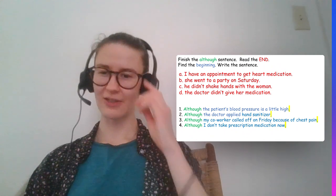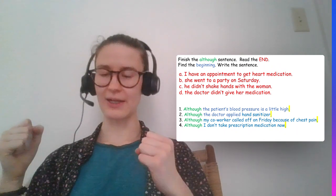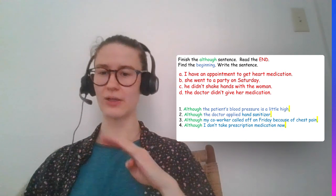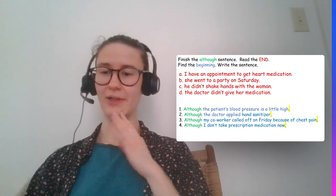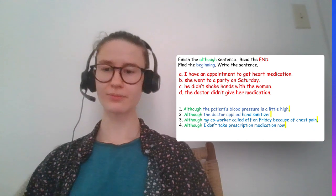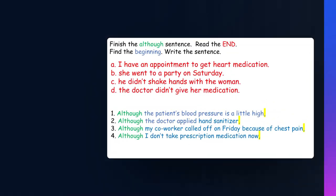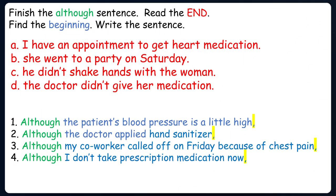So think, match beginnings and ends, and write the sentence. Right. So we are making 4 sentences. I will read ends and beginnings one more time. So ends, I have an appointment to get heart medication. She went to a party on Saturday. He didn't shake hands with the woman. The doctor didn't give her medication.